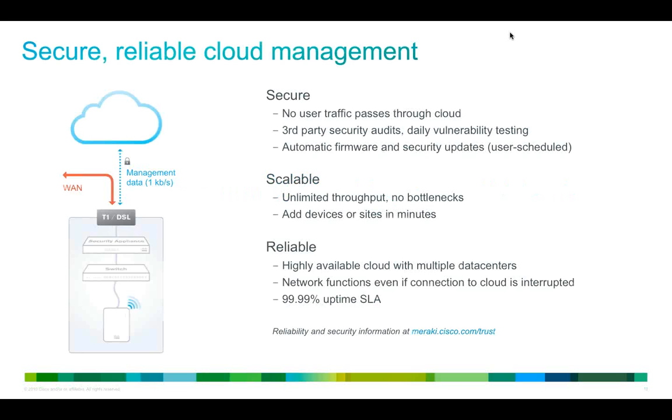So here is an overview of what's happening exactly when your devices on site are communicating to the cloud. So I mentioned that the wireless access points or switches or security appliances, they're all communicating to the cloud, and that's built into the hardware and software of the actual product. So I want to talk a little bit about what's happening when they're talking to the cloud. So we have our hardware devices that are on site, and as long as they're connected to the internet, here we have an example of a T1 line or a DSL line, or could be anything, any type of solution. As long as it's connected to the internet, these devices are going to reach out to our data centers.